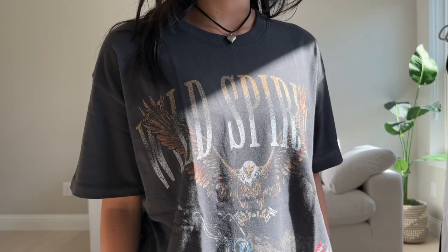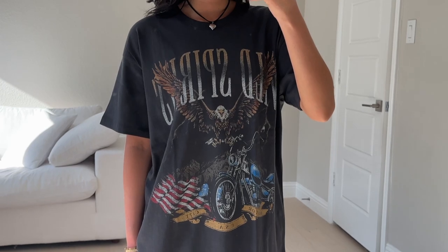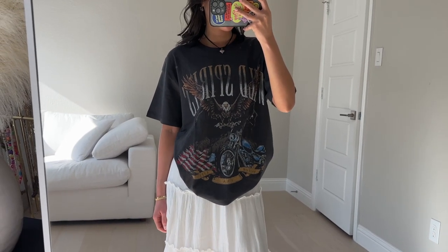So next up, we have some more comfy pieces, and this is an oversized graphic tee. If you guys have never tried Hollister graphics, I highly recommend picking up one because these are seriously some of the comfiest pieces. Perfect fabric. It's super soft and comfortable. This first one is just this dark gray color. Already is an oversized fit, so for size reference, I got a size extra small.